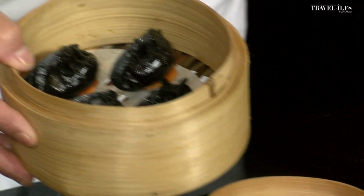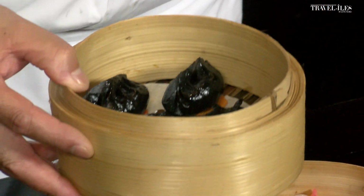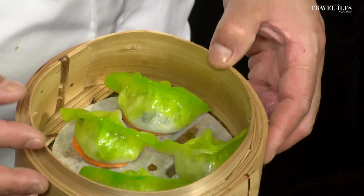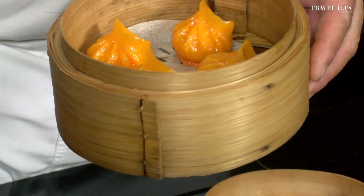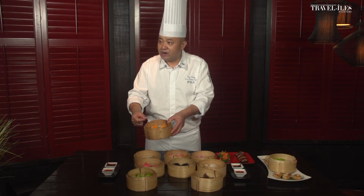And this is cuttlefish ink dumplings. This skin we use cuttlefish ink. Inside have this cuttlefish. This is green vegetables dumpling. This is pumpkin dumpling. Inside this skin, the juice, we use pumpkin juice, and inside all is pumpkin.